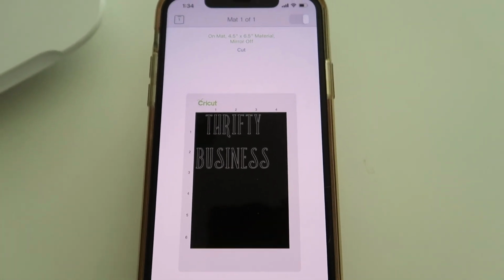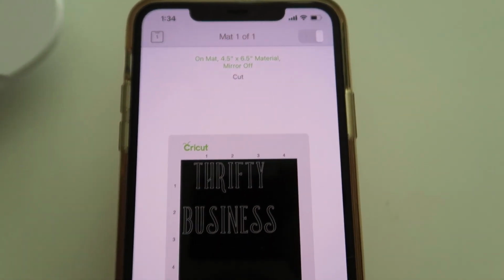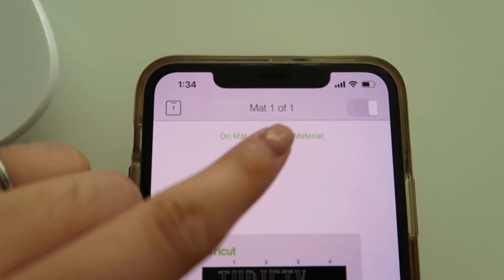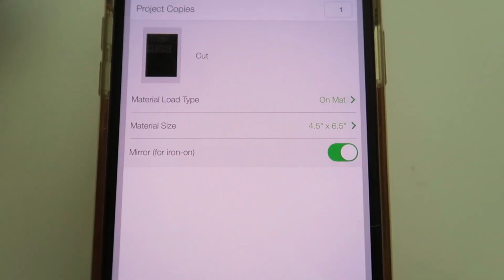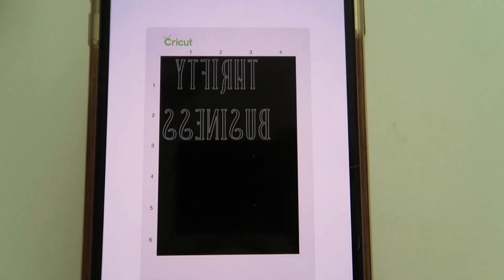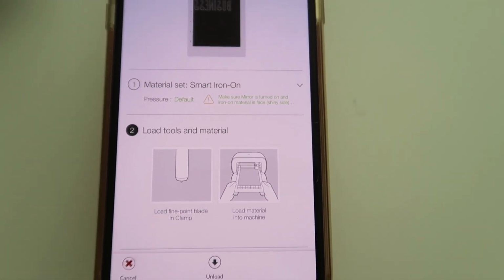Here's my design. Before I load everything up, I want to make sure that mirror is on. For iron-ons, it has to be mirrored, because otherwise the image will be flipped. So I'm just going to click this little top button and hit mirror on. It's only for the iron-on setting. Then I'm going to close that back up. Here it is flipped. I'm going to hit Smart Iron-On. Now I load everything up.